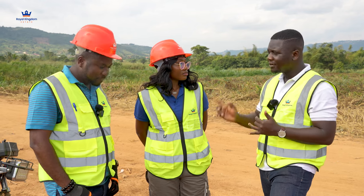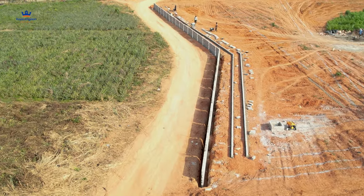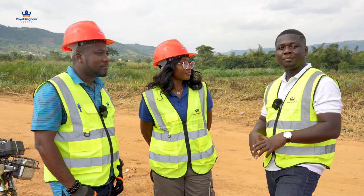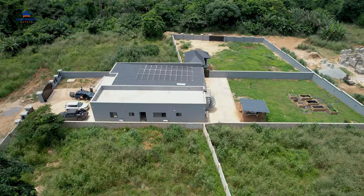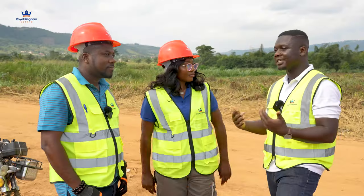Also, security. We can't stress this enough, because when you look at the perimeter fence wall, he spoke about security as well. Security is of utmost priority to us. And it's not just about purchasing the land and even building. Beyond that is security. After you've built on your land with the peace of mind that you've acquired, what is the next thing you are really concerned about?